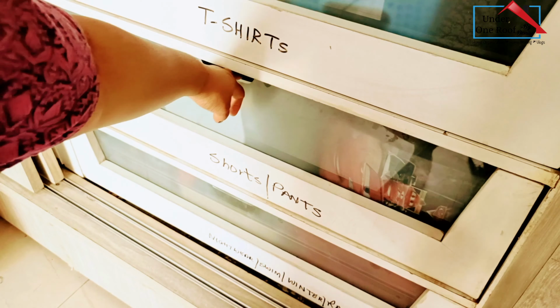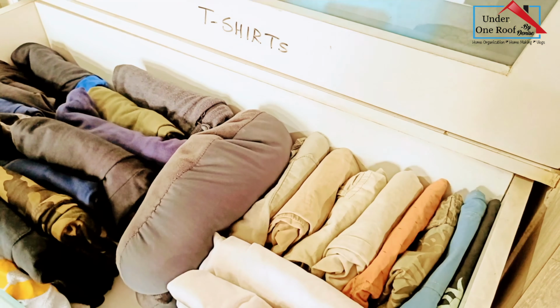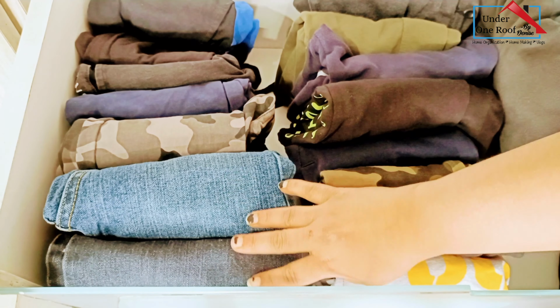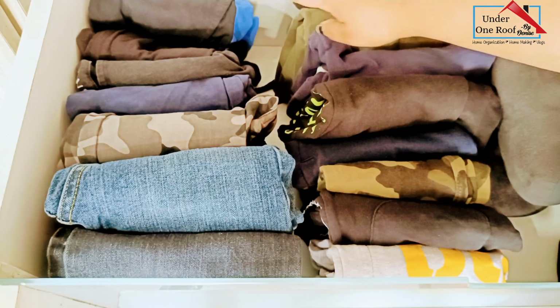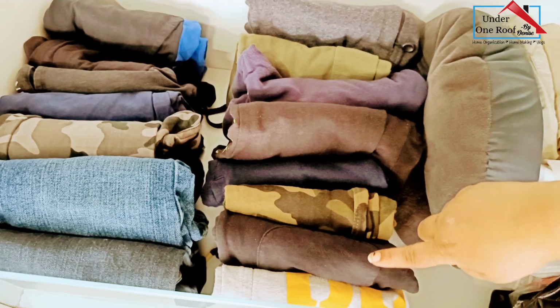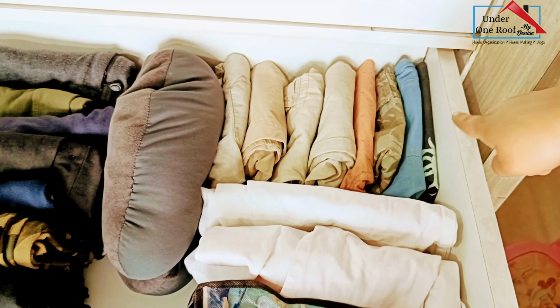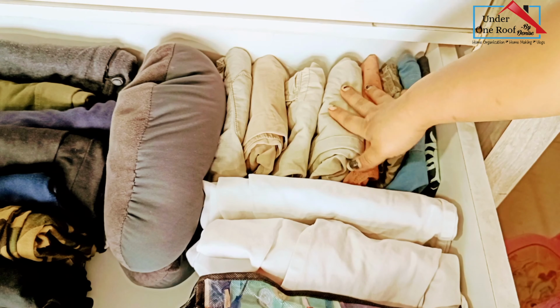So the second drawer I have labeled as shorts and pants. Here again I have used the file system method to keep his pants. In the first row I have folded and placed his long pants along with a few shorts as well. In the second row I have placed his track pants. In the corner on the right I have placed a few shorts that he has outgrown.